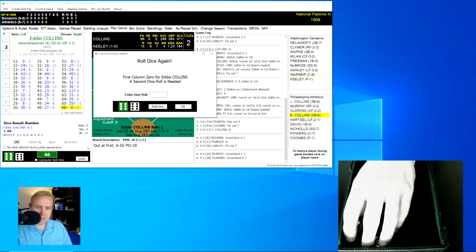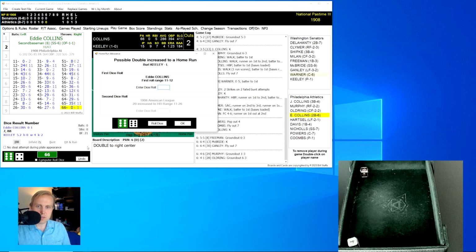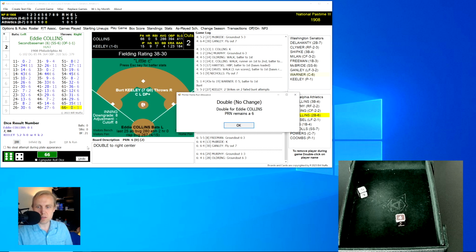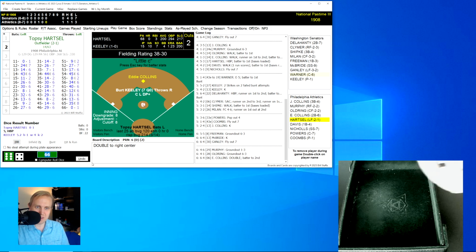And Collins rolls a 66 for a 0. That's going to be the end of the no-hitter. And now a 64 for a 6. There's a chance this might be a home run, though, but the next roll is a 46, so it doesn't quite happen. Double for Eddie Collins. That ruins the masterpiece that Bert Keeley was losing.